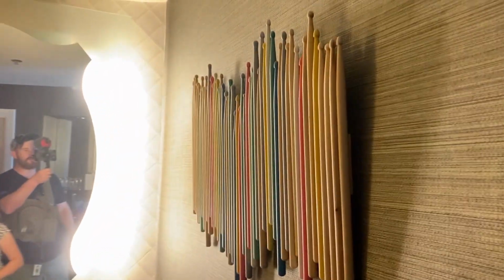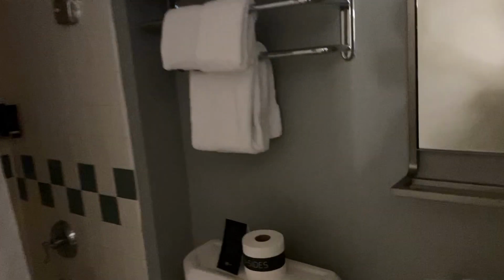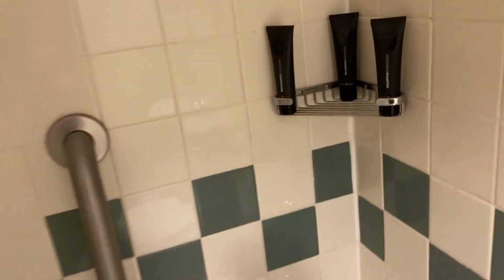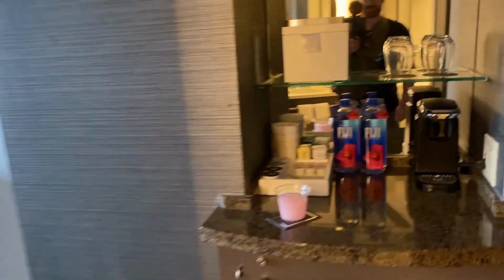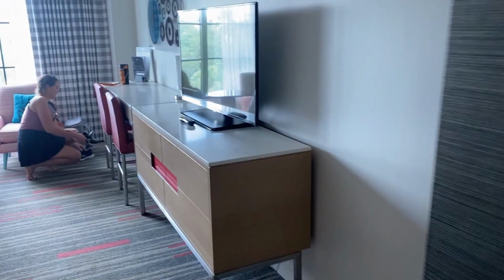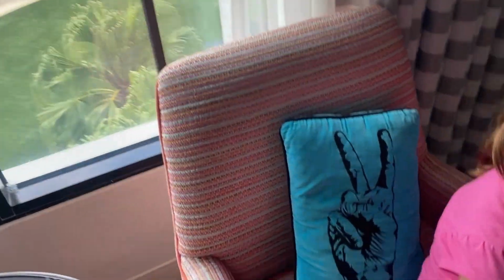And look at this. Walking in, you got your drumsticks, deco on the wall with this super cool backlit mirror, with your makeup mirror, snazzy little sink, and your shower with all your Sweetgrass shampoos, and you've got toilet paper for your B-sides and your general admission. Obviously you've got your Fiji waters for an extra charge to your room, but you got the rest of the room with your nice TV, thermostat. I mean, this wall is really, really nice. And then you got your cool little peace sign and peace sign fingers.